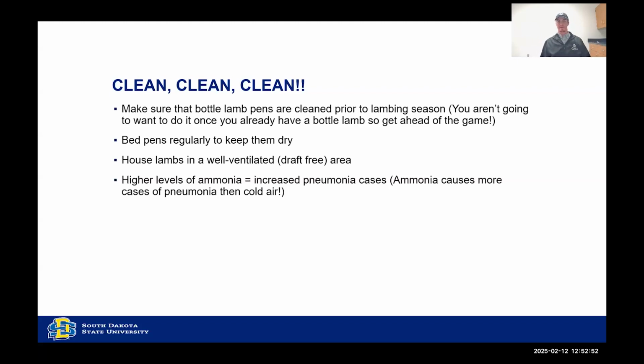Obviously, we don't want our lambs getting a 15-mile-an-hour wind blown on them all the time, right? That's going to make them sick. But if we can keep them out of the wind, it's not a bad thing if they're a little bit cold, right? All of the lambs on my trial lived in 20-degree weather and they were just fine.